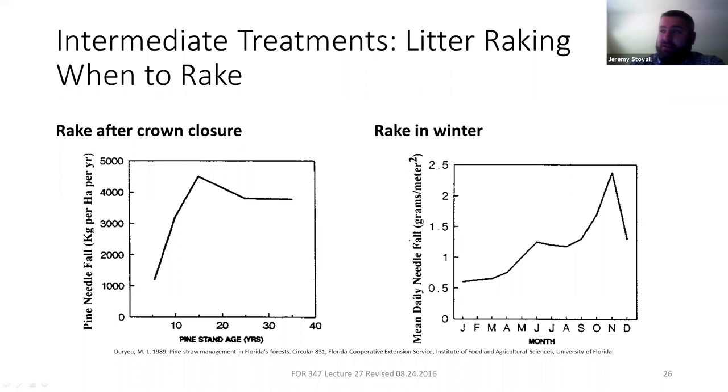And then it settles in longer term. You get a peak here and it'll decline a little because your stand thins out due to density dependent mortality following crown closure, and you peak out at a production of close to 2 tons per acre per year. You're not going to litter rake every year, you're going to litter rake every few years. So you can get a lot off. In terms of when the needles fall, here's a graph of the timing of the year, and lo and behold, needles fall in the fall.